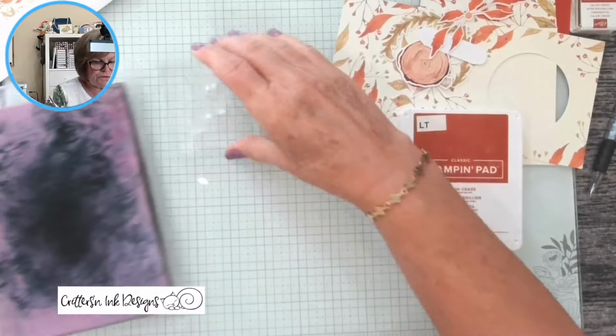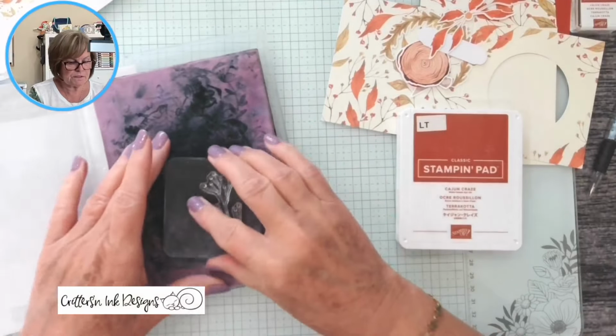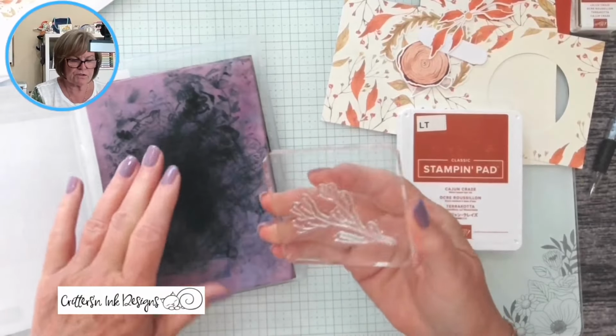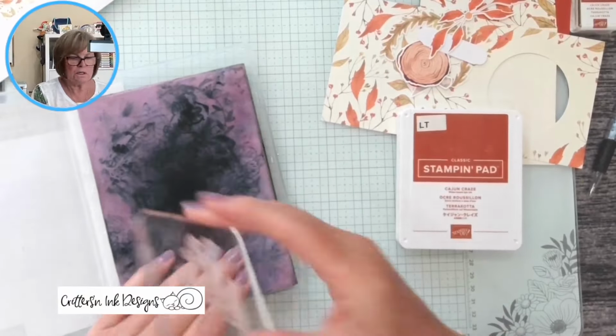Okay, so the first thing you do when you get a new stamp is you always want to clean it. And that's because there's probably manufacturing residue on there.